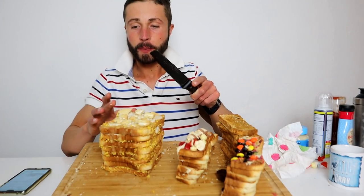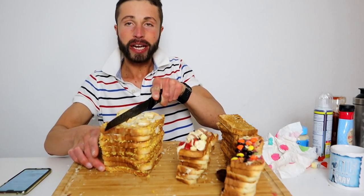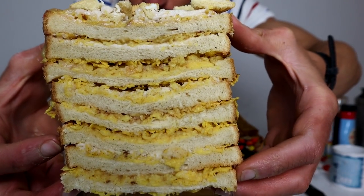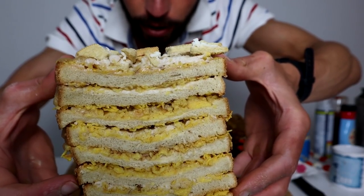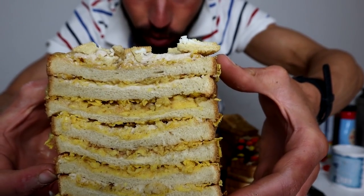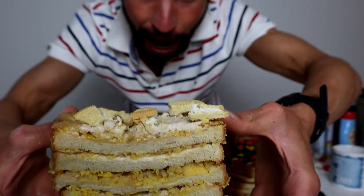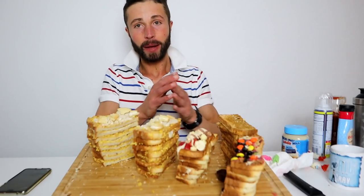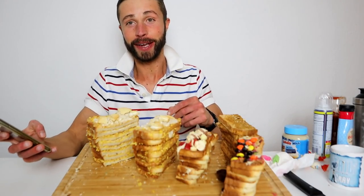Let's cut into this last stack of French toast first, and then I will tell you what we have. Brown sugar cinnamon cereal batter, filled with applesauce in every slice, and also my own homemade cinnamon cream cheese brown sugar icing, and on top we got some cinnamon bun Oreos. I'm a big cinnamon guy. And I tasted the frosting and it's amazing.